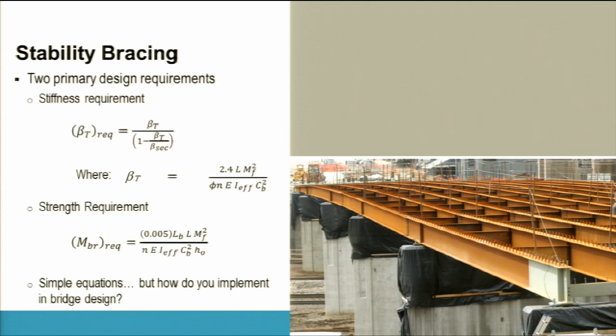It has consideration of the span length L, the girder's factored design moment M sub F, the number of braces N, the girder stiffness EI, and the moment gradient C sub B. The second requirement is that the cross-frame or diaphragm has to have sufficient strength so that the cross-frame can resist the forces that are applied to it as it resists the tendency of the girder towards lateral torsional buckling. Again, it's a fairly simple equation. It has all the same variables as the stiffness requirements equation, only now there's also consideration of the unbraced length, L sub B, and the girder depth, H sub 0.